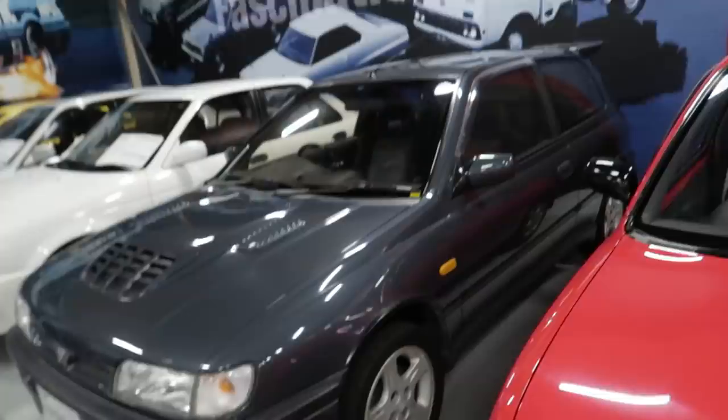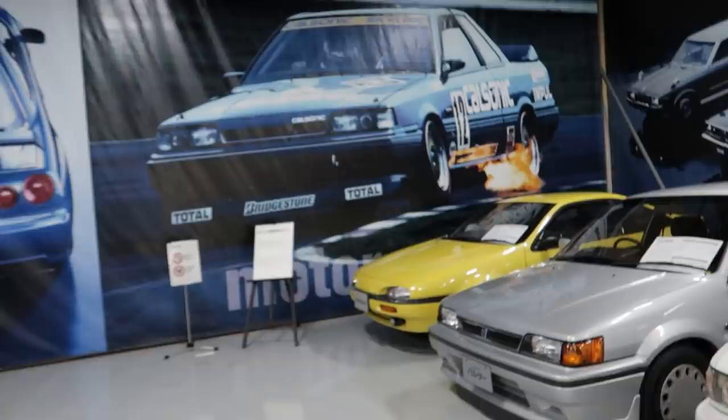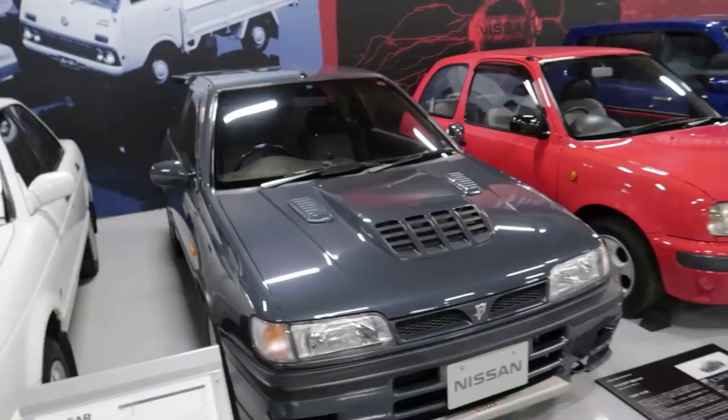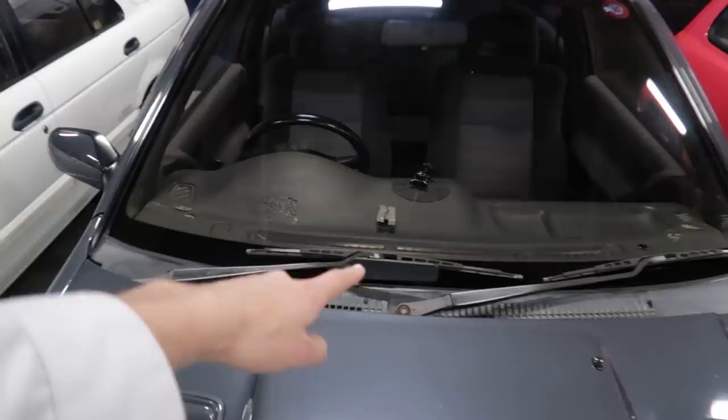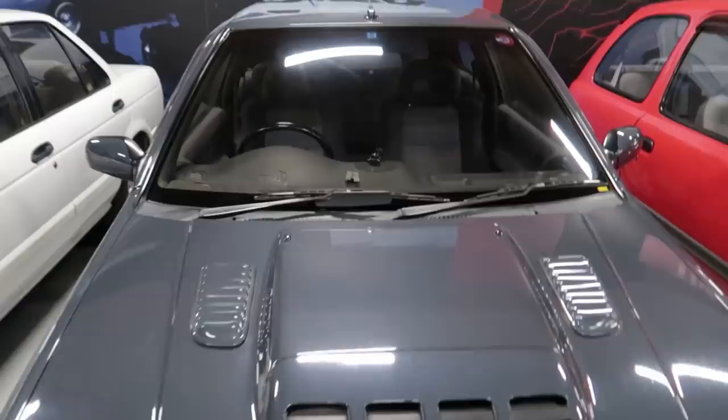Sorry. Over here, the Pulsars. Hey, something I actually know about. So GTI-R, we saw this before, but in the Rally Edition, SR20 guys, very, very cool. Looks like they bought this back. Now, I did hear that Nissan's been buying a lot of cars back for the Heritage Collection. You can see the dashboard had a lot of things stuck to it. This is probably one of those cars that they just bought and are now slowly going to go through restoring. So that's kind of cool.